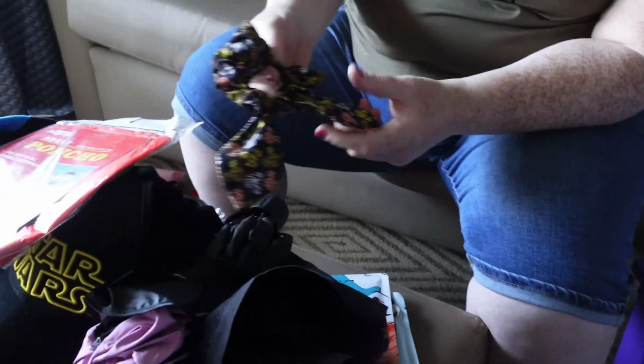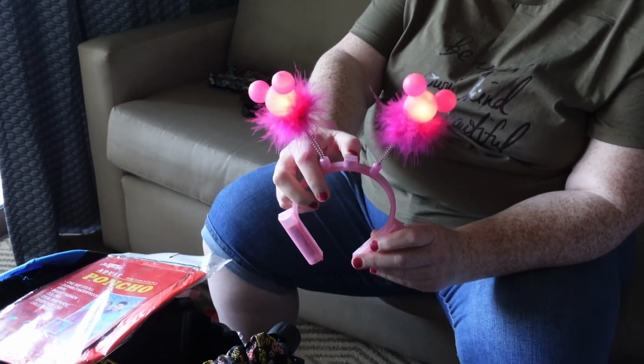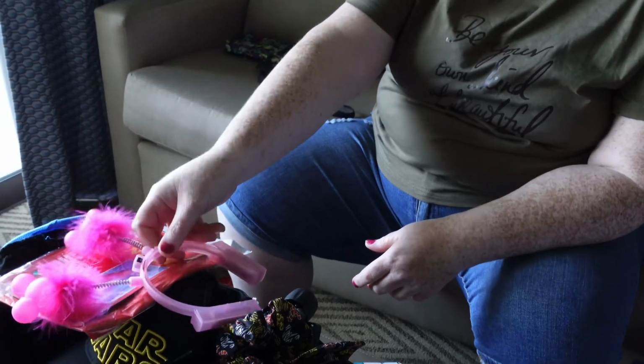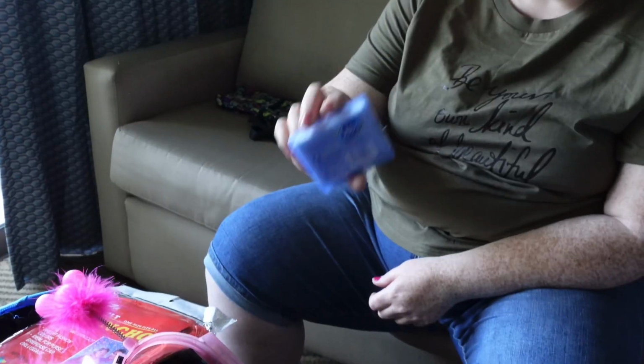I've got some of my scrunchies out here that I leave out here. Obviously, ears. They light up as well, don't they? So light up ears. And their battery has lasted for years. Or light up boppers, not ears. Hairbrush. Extra pair of sunnies. Q-tips.